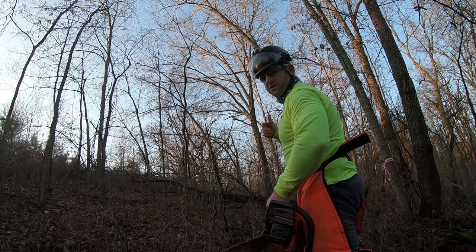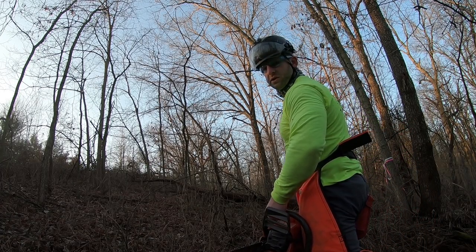With the exception of that snag I just took down, Pairwork said these are all shag bark hickories.